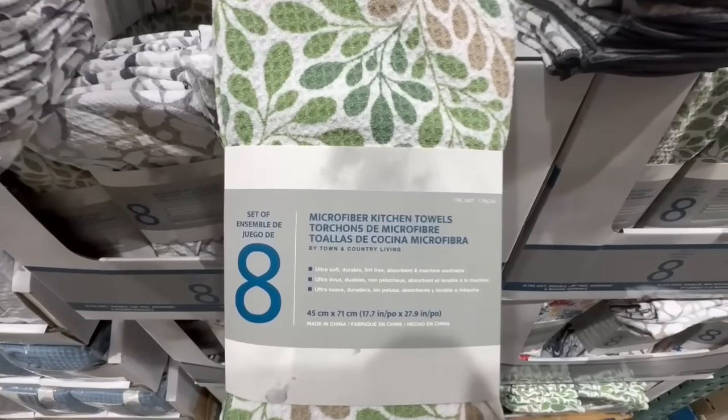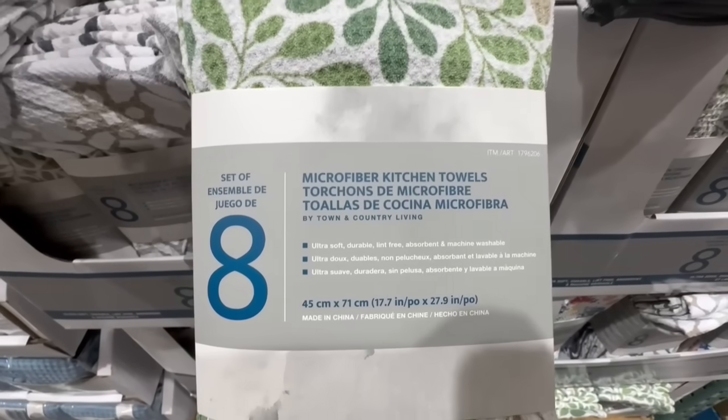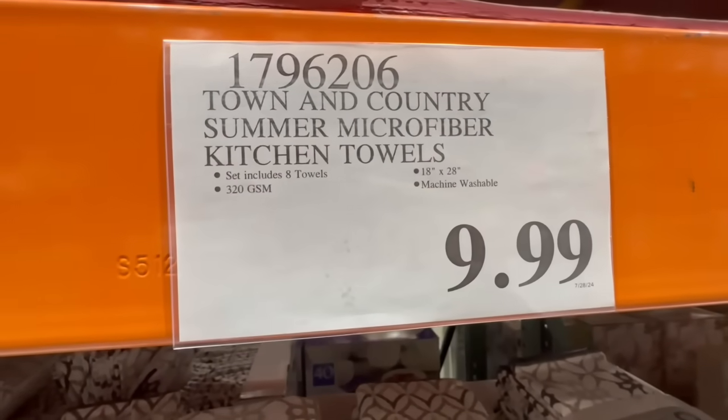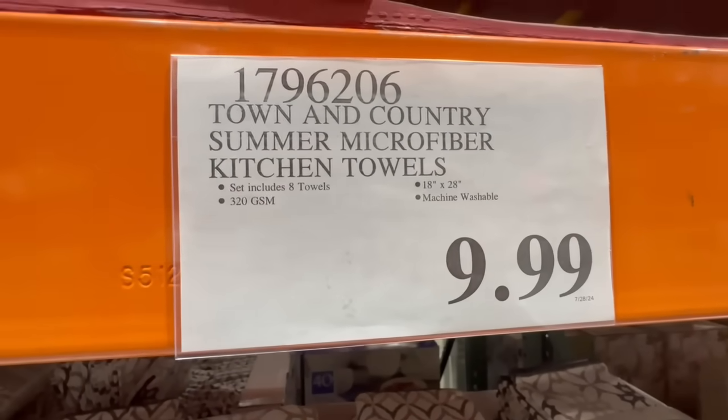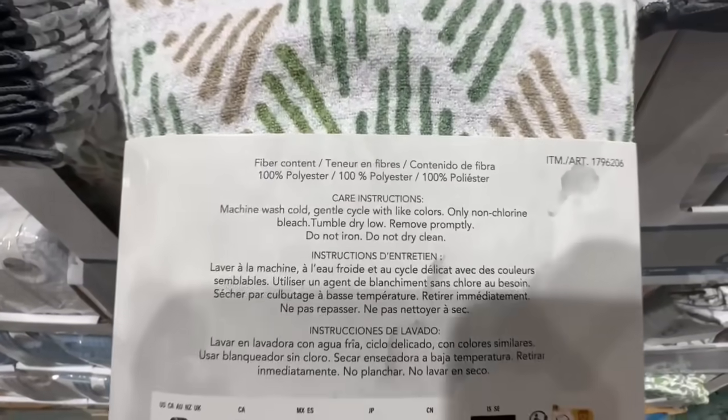These are the microfiber kitchen towels. They come in a set of 8, and I feel like Costco always has one of the best prices for these. They're selling for $10 right now. These are machine washable and lint free. They brought them out not only in this really nice green, but this one right here is another option.